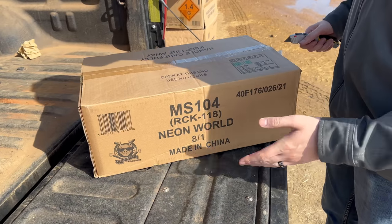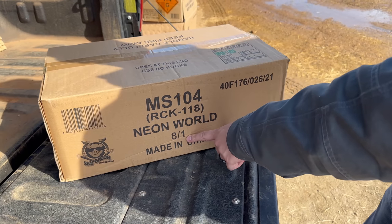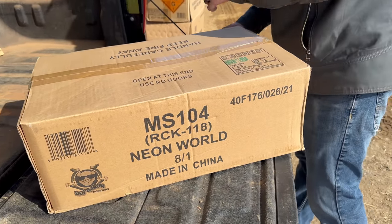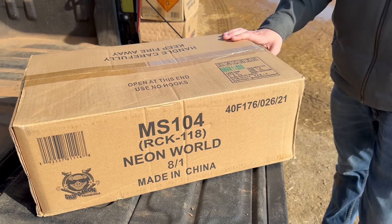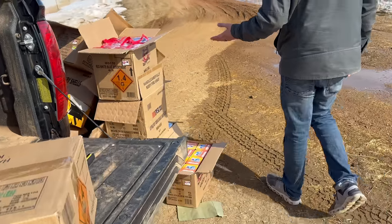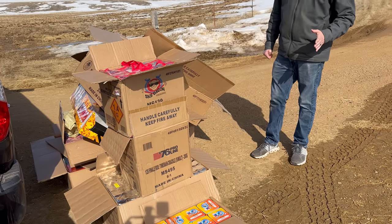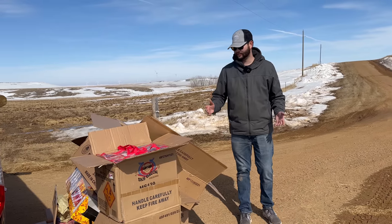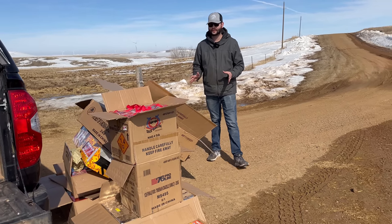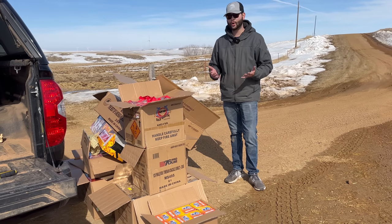All right, this one here, Sky Bacon again, and this is Neon World packaged 8-1. Also, I just really want to reiterate the fact that for $1,000, guys, look at how much fireworks you're getting. Let's actually walk over here real quick and just show this stack. Most of you guys who only shop retail fireworks might be surprised to see this. This is a lot of fireworks. And for only $1,000, the reason we're getting it so cheap is because it's wholesale.